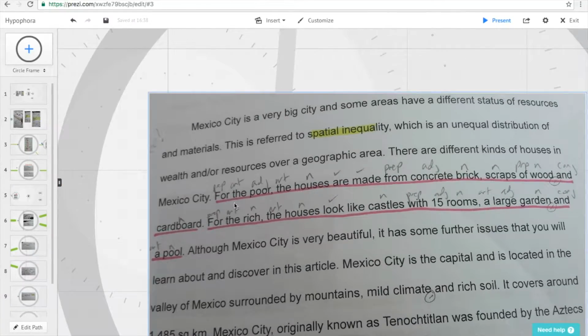Here's another one. For the poor, houses are made from concrete, bricks, and scraps of wood and cardboard. For the rich, now here it changes right here. The houses look like castles with 15 rooms, a large garden, and a pool. Different sentence structure. As you can see, I'm labeling the grammar they're using right here, and we can encourage them to use the same sentence structure.